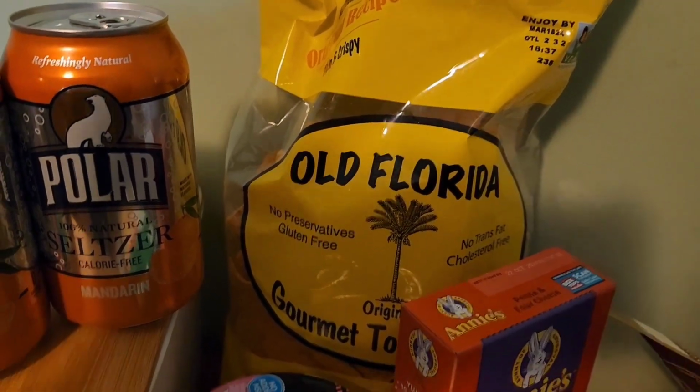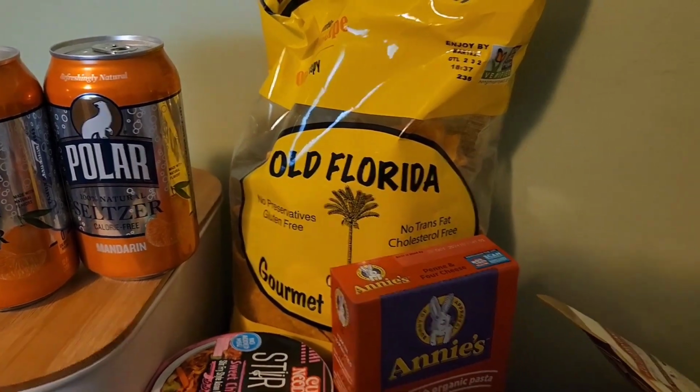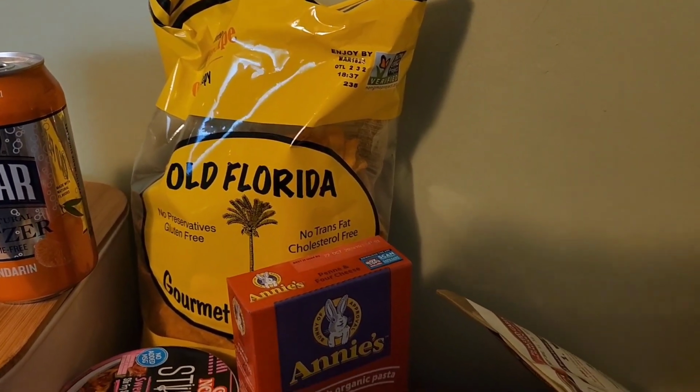And I've been trying to stay away from regular potato chips because I will eat the entire bag. I cannot be trusted with them. These, I have more self-control, even though they're delicious.